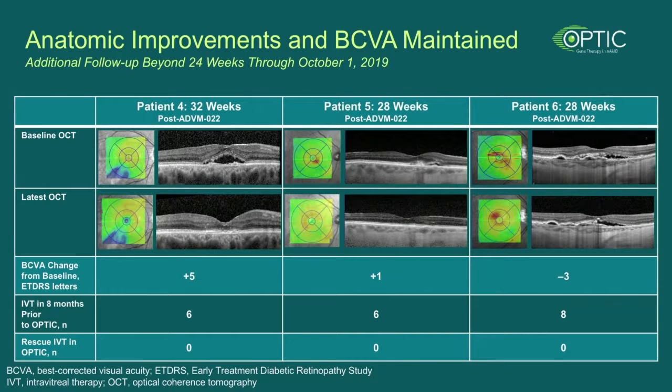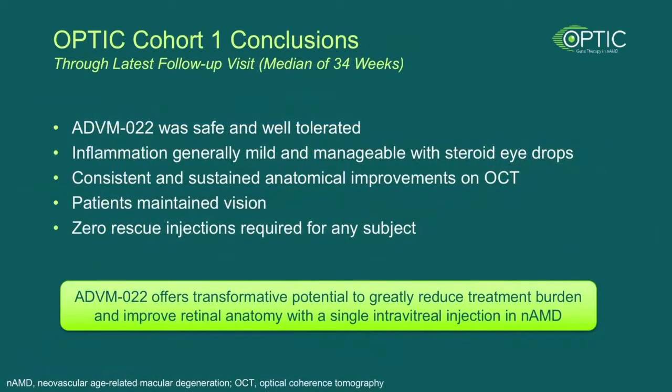The remaining 3 patients are shown here. Once again, anatomical improvements continue out to last follow-up. As a reminder, these patients previously required frequent injections. In the 8 months prior to OPTIC, the 6 patients in the first cohort received 37 injections. With a median of 8-month follow-up, after intravitreal gene therapy, no rescue injections were required.